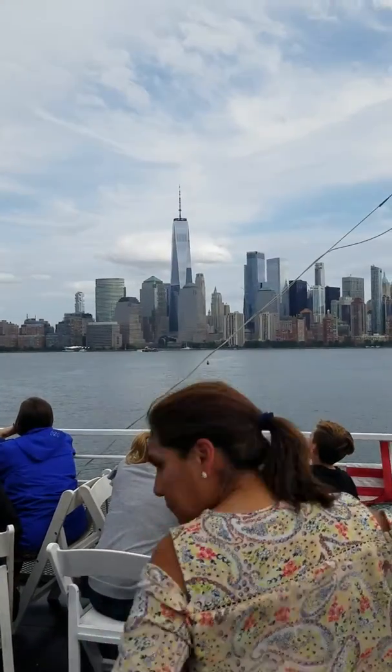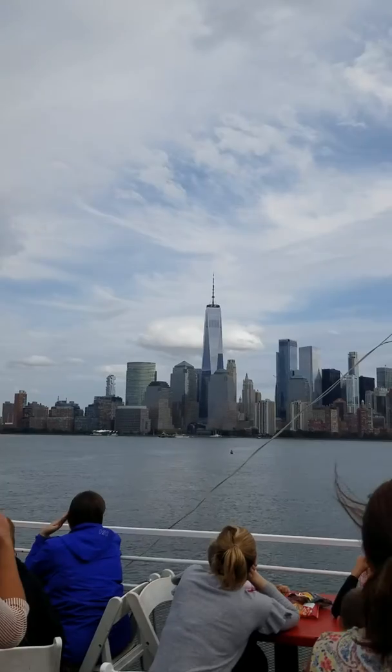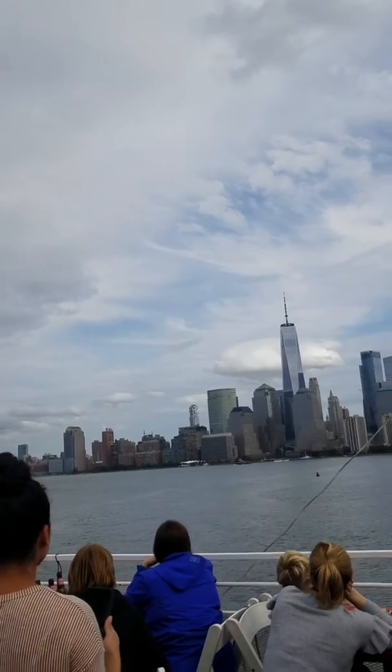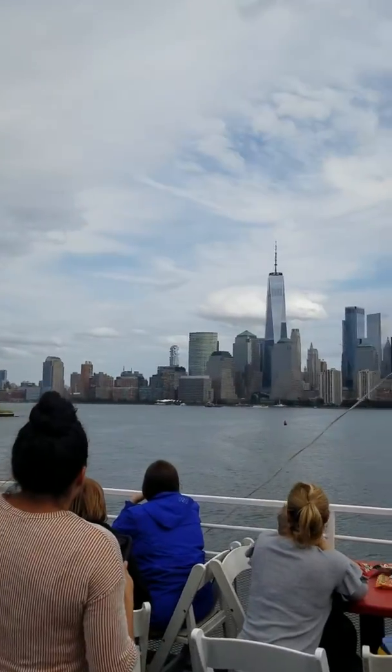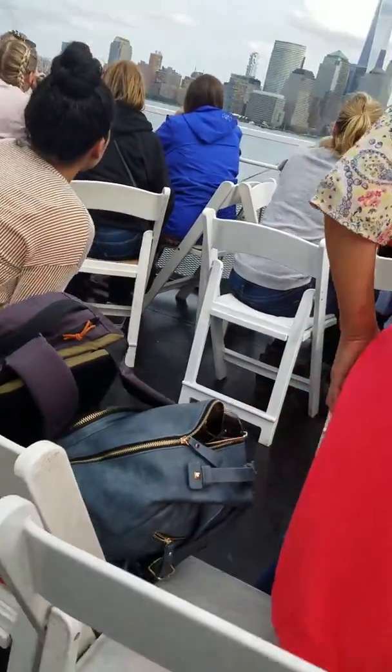Now I'm going to point out three buildings to you guys. If you look at the One World Trade Center, you look to the left, you'll see a building with a triangle roof. If you look in front of it, you'll see a building with a half circle roof. And if you look to the far right, you'll see a building with a trapezoid roof. You guys see those three buildings?